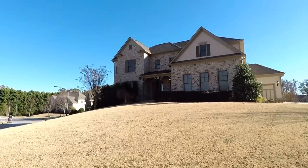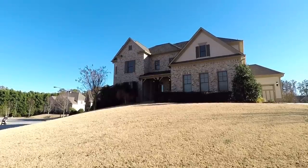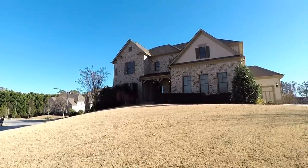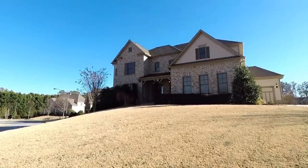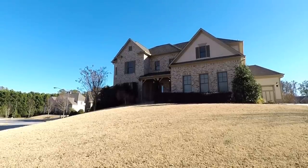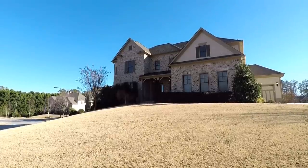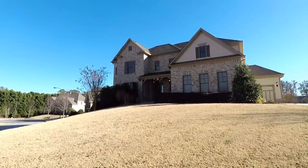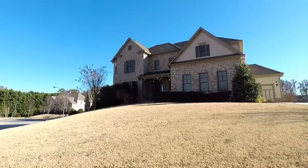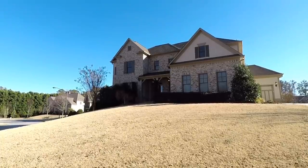The home features 6 bedrooms, 5 full baths, guest on the main, a 3-car side entry garage, and it sits on a basement. Now, what you like about this home is that it has a finished basement with an in-law suite, which would be perfect if you have a parent or a family member living with you and you want them to have their own space.